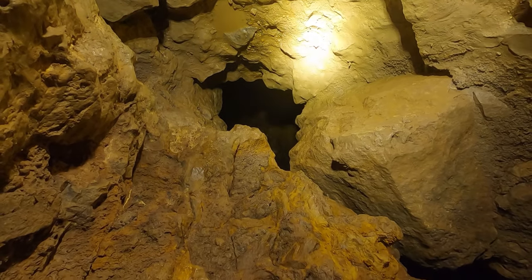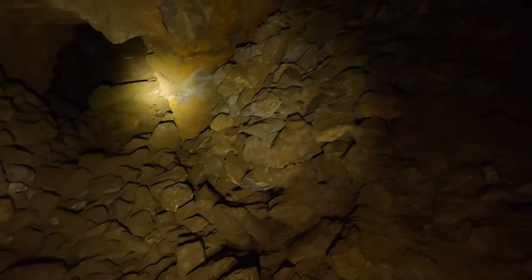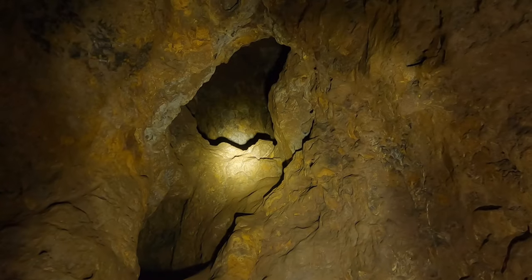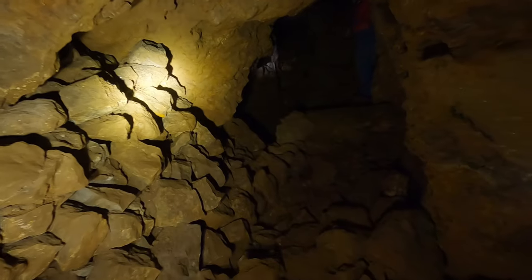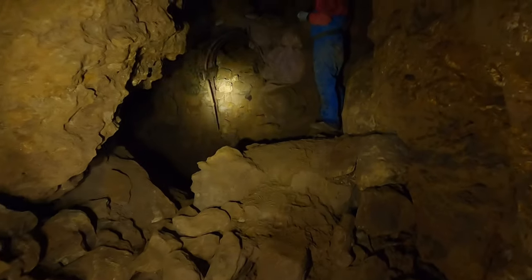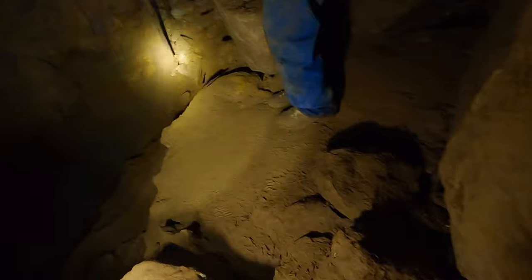Wow. Yeah, right, let's go. So, it opens out again, look at this. Oh, look at that up there. You're coming this way? Yeah, multiple passageways up there. I'm coming down. And there he is, oh yeah, look at that. Look at that. Right, not many see that.